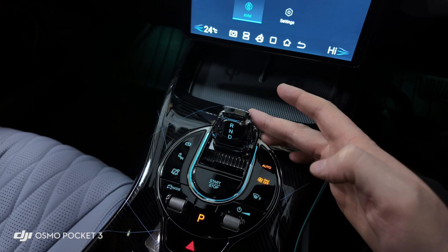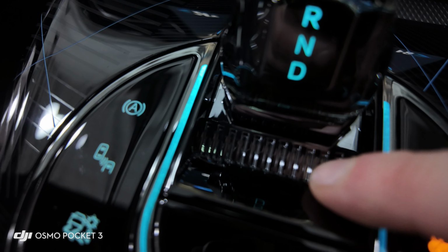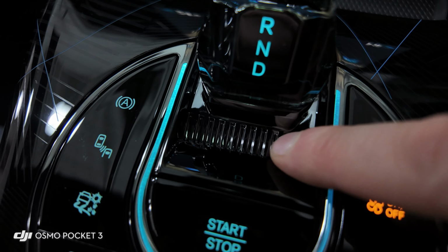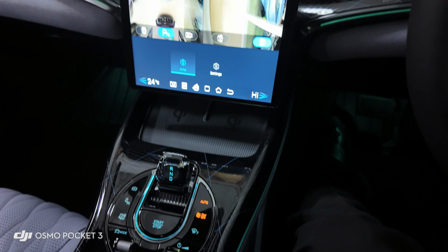From there, gear selector, of course, drive, neutral, reverse. With it, if you want to go to neutral, you've got to kind of hold it halfway in and let go of it. But really detailed finish on here. All high quality materials have been used for the finish. Crystal gear lever as well, it looks fantastic.